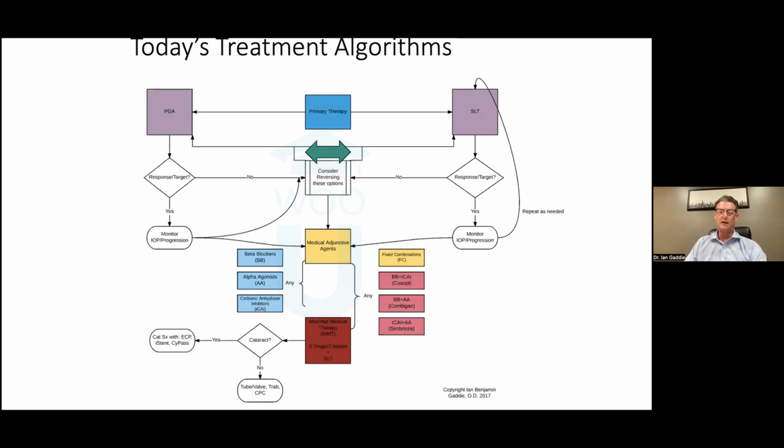So once we've run the gamut of PGA and SLT, and we're still either not at target or we're experiencing progression on the visual field or the OCT, that's when we start going into this bottom tier of adjunctive agents. We have the single agents in the blue on the left: beta blockers, alpha adrenergic agonists, and carbonic anhydrase inhibitors. And then on the right, we have in pink the fixed combinations, which are Cosopt, a beta blocker and a topical carbonic anhydrase inhibitor; Combigan, which is a beta blocker plus an alpha adrenergic agonist; and then Simbrinza, which is the topical CAI and an alpha adrenergic agonist.